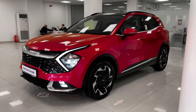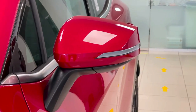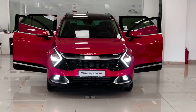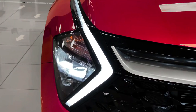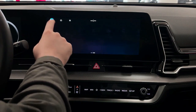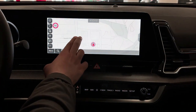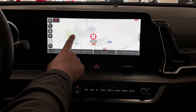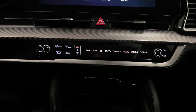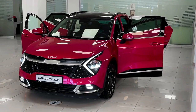Boot space is rated at 637 liters, VDA, a substantial increase over the current Sportage's 466 liters, with the rear seats able to be folded flat with the press of a button. The engine lineup at launch will be headlined by a 1.6-liter turbocharged petrol four-cylinder shared with the Tucson, sending 132 kilowatts and 265 Nm to the road through a choice of 6-speed manual or 7-speed dual-clutch automatic transmissions, though the auto will likely be standard in Australia.